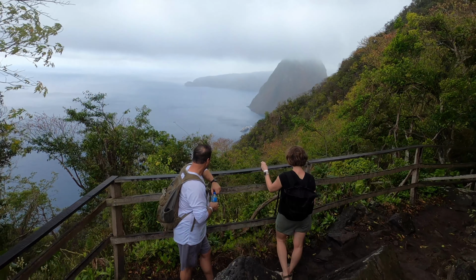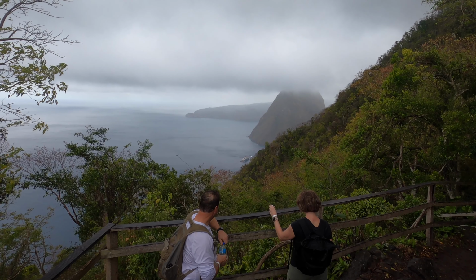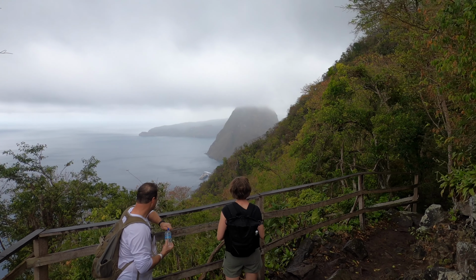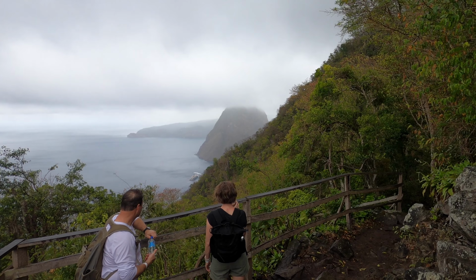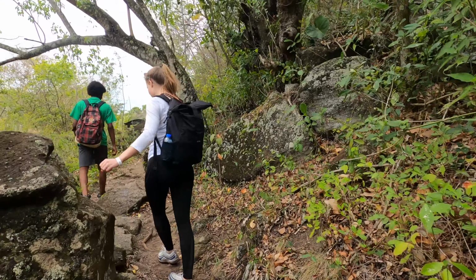We reached the second lookout point that offered beautiful views of the Petit Piton after about 30 minutes from the first stop. This stop was our favorite, as we were able to take some incredible pictures of the other Piton. Here are a few important tips for the hike.